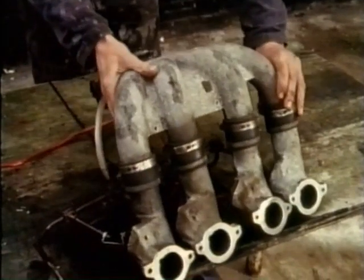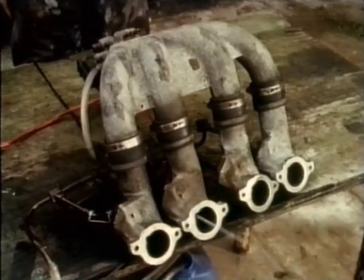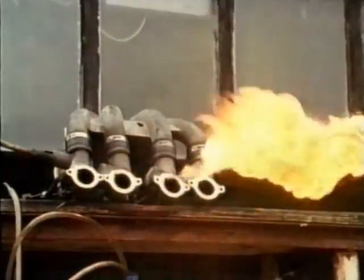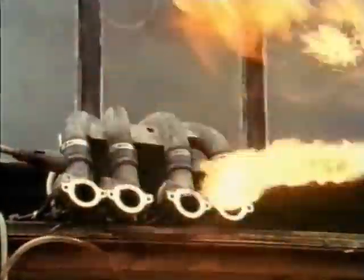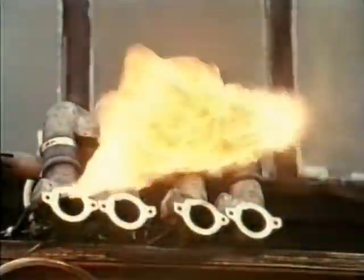Today, a completely different system, fuel injection, is becoming more common. It's basically very simple. There's just a row of electric valves, one for each cylinder, that squirt a bit of petrol into each inlet. The precise length of time the valve opens, controlled by a computer, varies the amount of fuel injected very accurately.